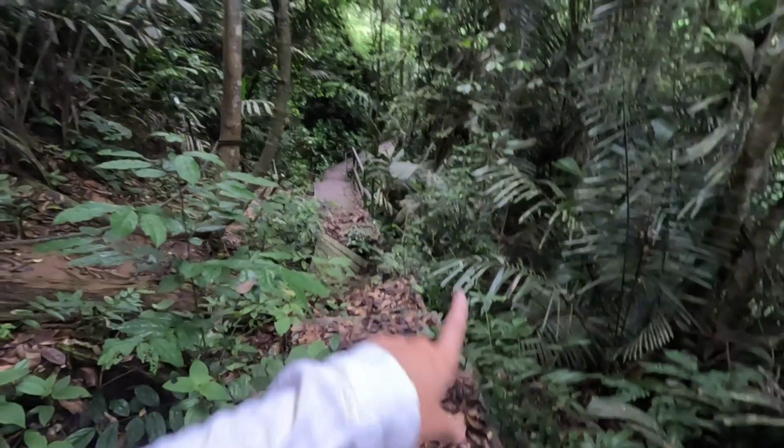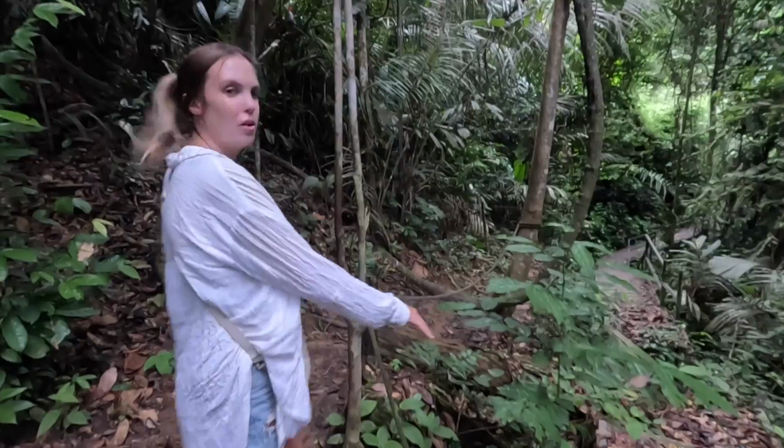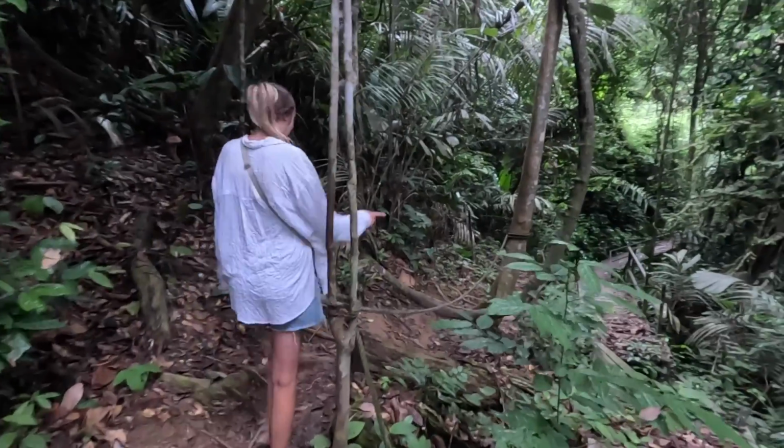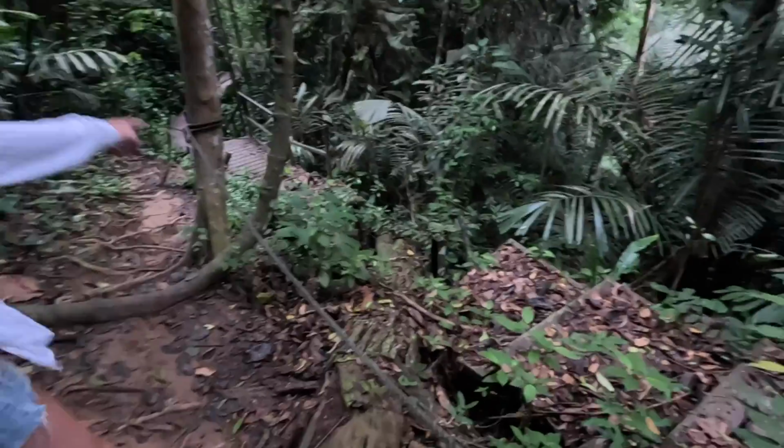As you've seen from some of the clips, the boardwalk is not extra well maintained. This one is extra bad though. It's completely fallen apart, to the point where they were like, just go to the side. We roped it completely off for you. This section here is just completely broken because this tree fell right down the middle of it. So we're really in the jungle.